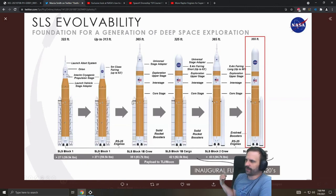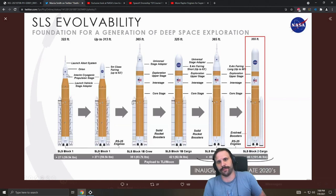See, they're saying inaugural flight of Block 2 in the late 2020s. This one could do it, but another thing that we have to understand here is that with this guy right here, you're still limited by Orion's service propulsion system. Orion's SPS doesn't have enough to circularize any useful payload into low lunar orbit because it wasn't designed to. It's designed to go to Gateway, and then you use the lander to get down from there, right?